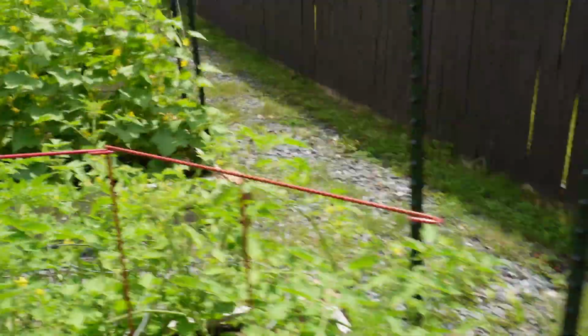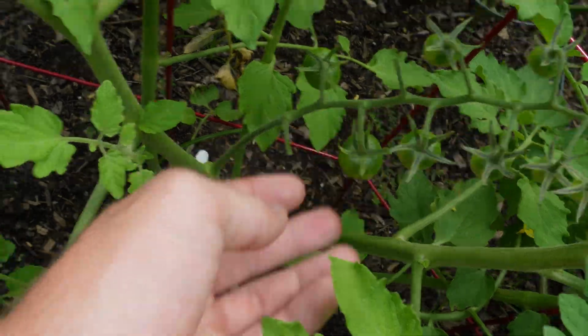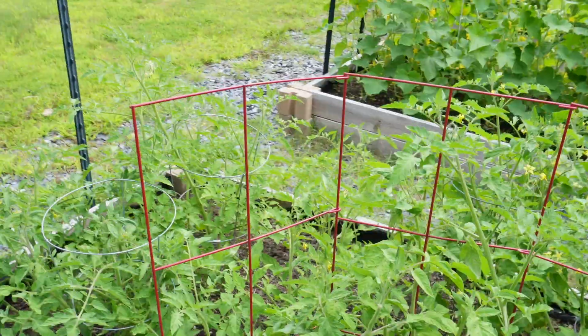And if it doesn't happen, then I'm gonna get a crap ton of tomatoes. As you can already see, we already have some of the cherry tomatoes growing. Down here, we got a big one right here. They're green right now, but they're coming in.